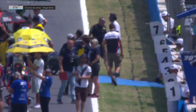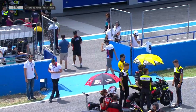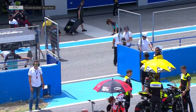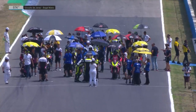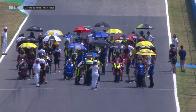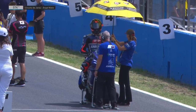So yeah, lots of people are showing a lot of interest from many nations here in the Stock European Championship. There's definitely some good representation here on the stock grid. We've got riders obviously from Spain, also UK, Romania. We've got a couple of Australians, Argentinians. There's a couple of Portuguese riders, even Colombian, and from Poland as well. So there's some really good representation here in the Stock 600 class.